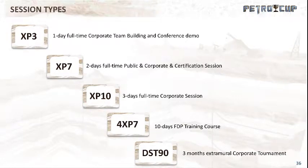The DST90 is an extramural session based on a daily shot tournament. It is run in the background and only needs 1 hour a day, usually at lunchtime, for a team to sit down and discuss the next step. It gives the maximum exposure to PetroCup world facilities and the highest realism of the asset team workflow. Unlike express sessions, in DST sessions, all data comes to the team as raw and requires processing and interpretation from the team's specialists.